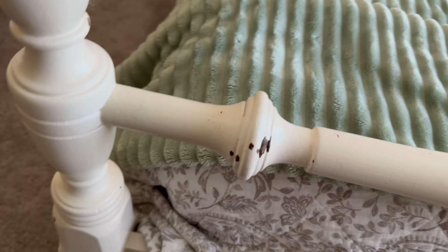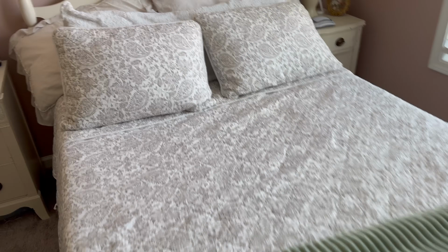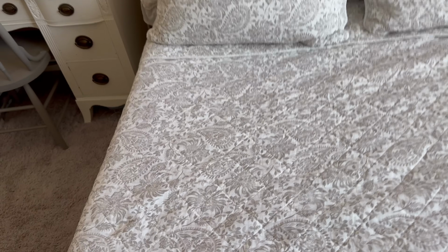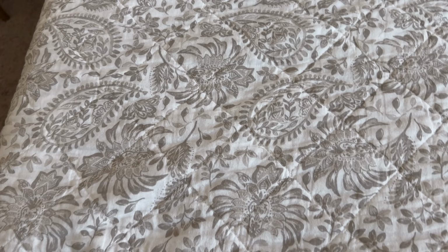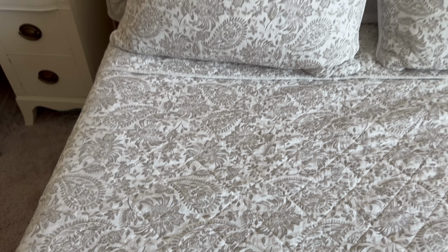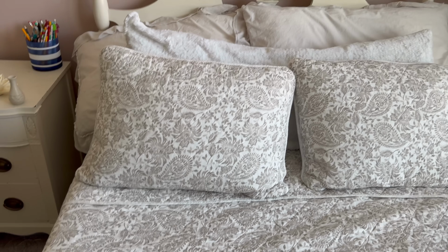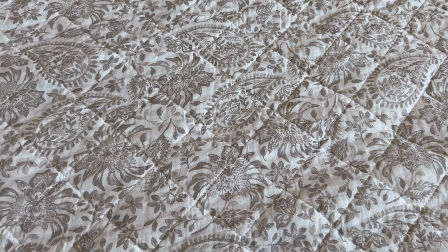We found this bedding at Home Goods. We were looking for some vintage stuff, but this was in the $40 range. $45 range. Came with 2 shams that matched, and we just went for it because, as you can see, it very much is giving Provincial. You know what I mean?